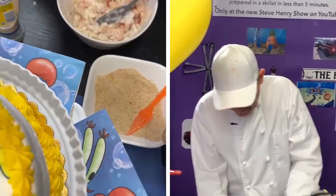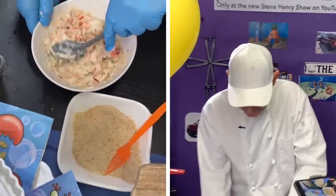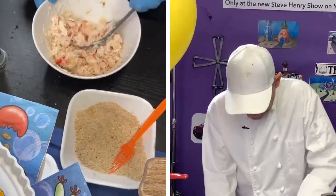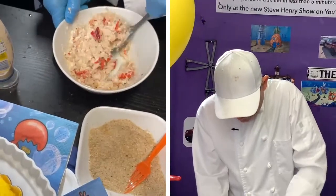Pardon my look away from the camera, but I've got to stir this and talk at the same time. It's kind of like riding a bike and chewing gum. I didn't do that very well either when I was 5 or 6. Scar on my left knee to prove that one for sure.